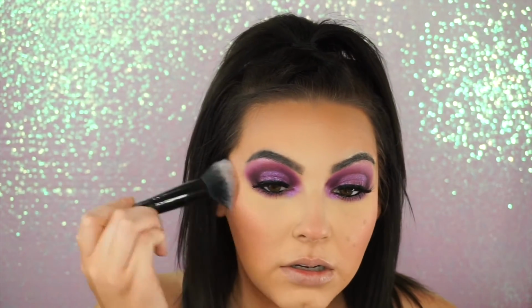I kind of started freaking out just now because my face started feeling hot, but I think I'm just running a fever. Like, I don't think it's just the makeup. Whew! I'm actually really liking this blush. It's not too harsh, it's not too subtle. This is probably my favorite thing so far.